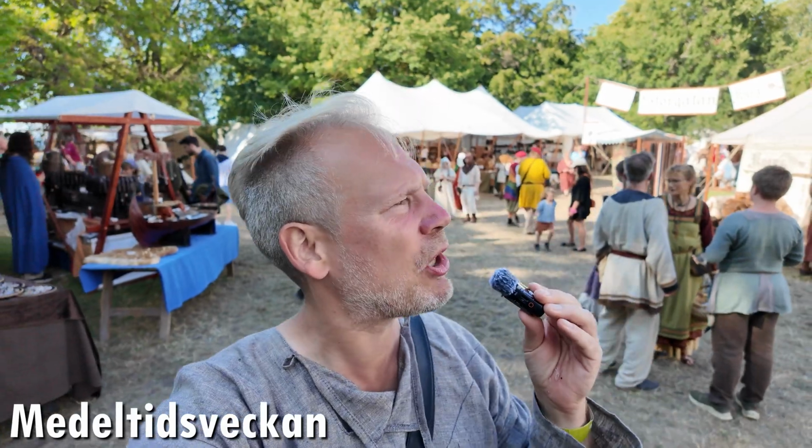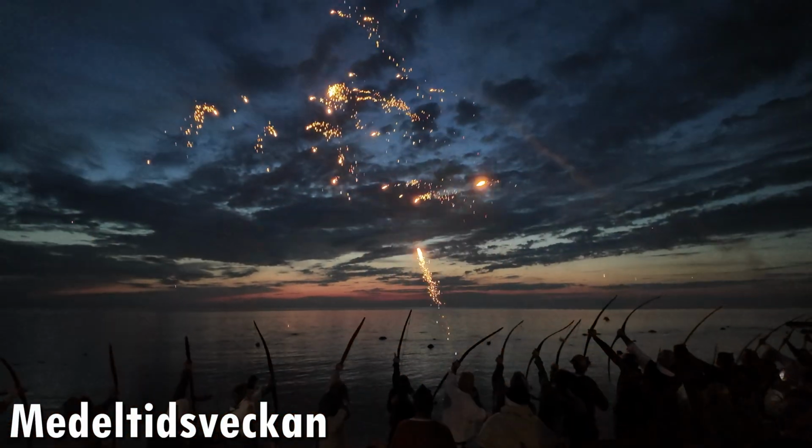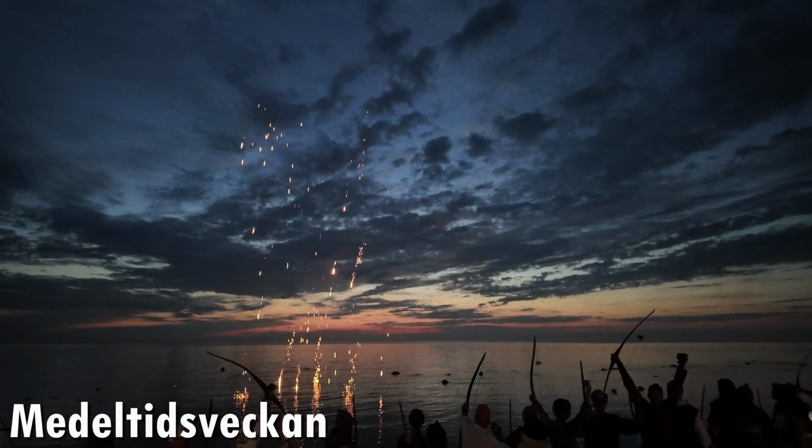If you want to enjoy some peace and quiet on the lovely island of Gotland, then maybe the medieval week isn't the perfect time to visit. But if you want to see something pretty spectacular, then this is the time to come here.